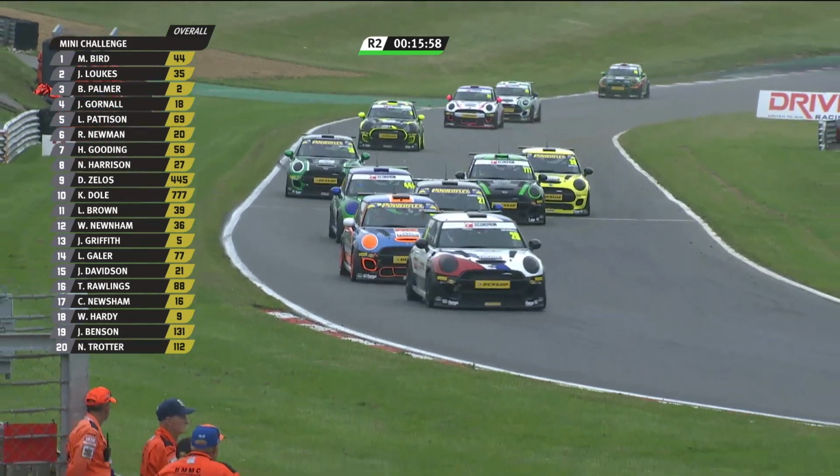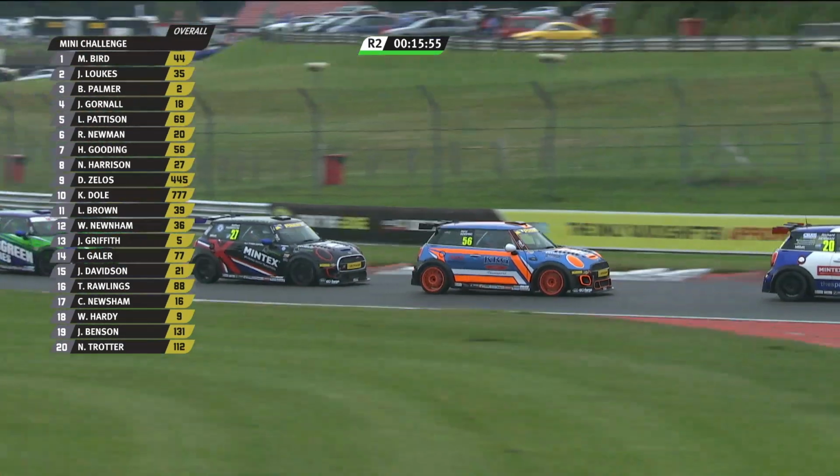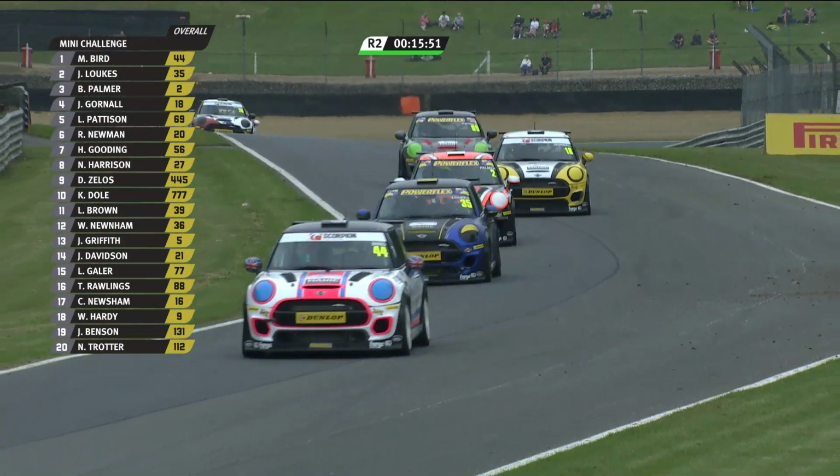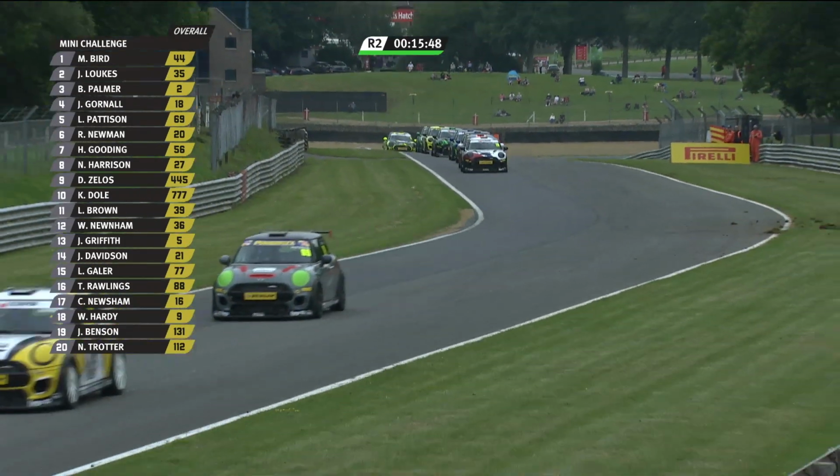Lewis Brown doesn't particularly want to be on the grass down the Cooper Straight either. But that's exactly where he found himself being squeezed. That was Keenan Dole that he was trying to get up the inside of. Max Bird then leading the way.